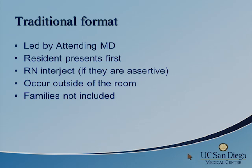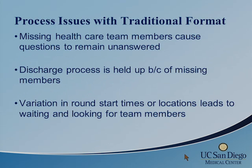And traditionally, families were not included. So, process issues with the traditional format. Missing healthcare members cause questions to remain unanswered. The other challenge here is that in this particular unit, I told you there are 2 different services. And so it's typical that the nurse would have 2 different patients, sometimes 2 different patients on 2 different services. So the nurse can't be in the same place at the same time, 2 different places at the same time.